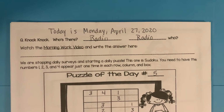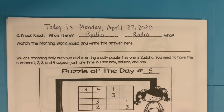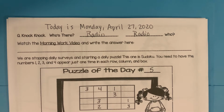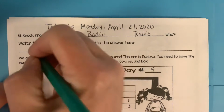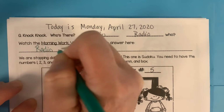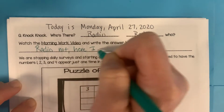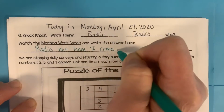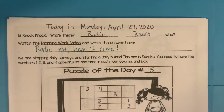Today is Monday, April 27th, 2020, and here's our knock knock joke for the day. Knock knock. Who's there? Radio. Radio who? Radio not. Here I come. You can write the answer right there. Radio not. Here I come. Period. Or you could have that be an exclamation mark because it's kind of exciting.